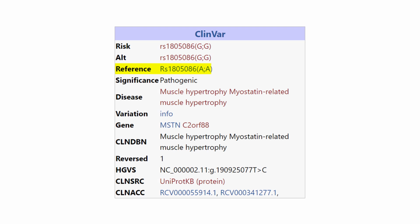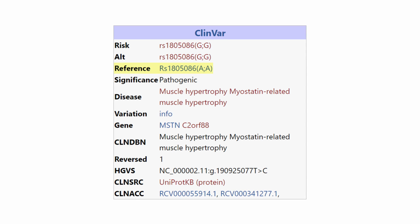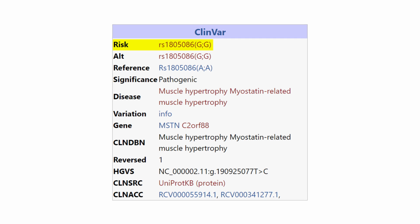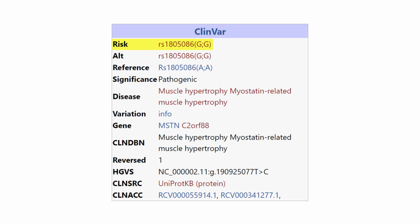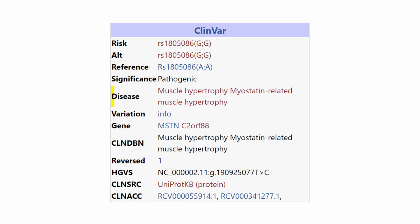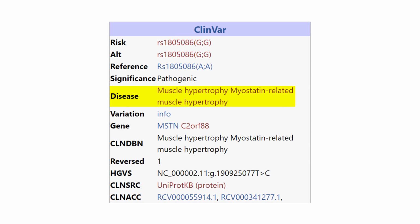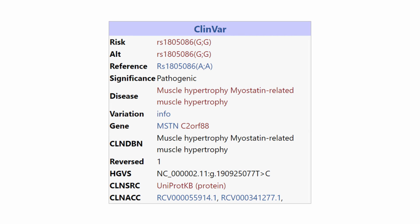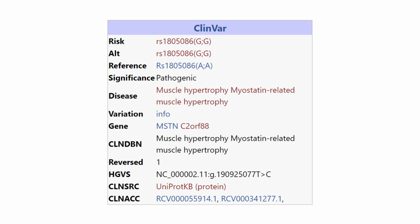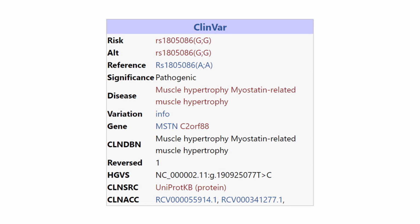The RS1805086 SNP genotype AA is seen as the commonly occurring one, with the risk allele being the RS1805086 GG genotype. And the disease SNPedia literally lists as a potential outcome of having this risk genotype is myostatin related muscle hypertrophy, which is interesting. This is literally defined as a disease. If you have this mutation and you have this genotype here, the result, purportedly, is having way too much muscle to the point where it's literally classified as a disease.